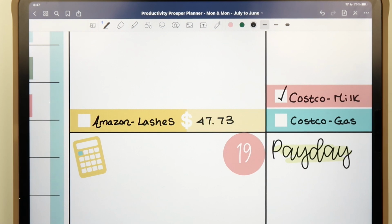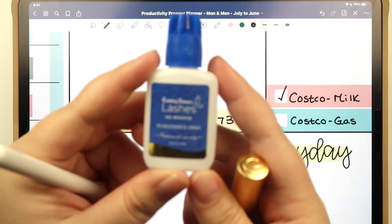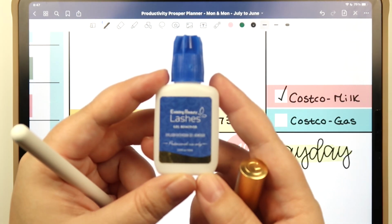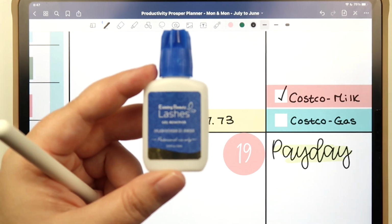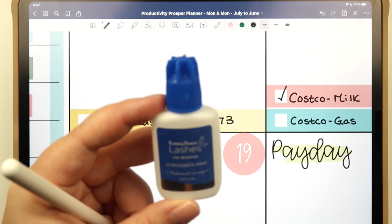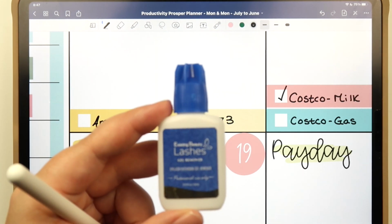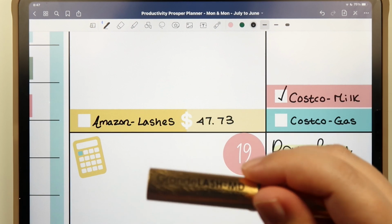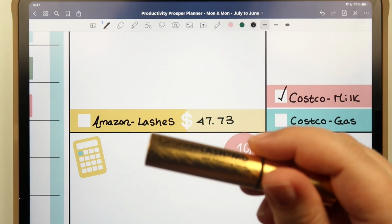And then I got some lash serum to hopefully grow my lashes back. Let me grab it so I can show you guys. So the stuff that I got to remove my lashes is this, hopefully it'll focus. It's Existing Beauty. Is that gonna focus? Okay, well, my camera's being funky, could be the lighting, but it's Existing Beauty Lashes Gel Remover. And then the serum I got is this Grande Lash MD stuff.